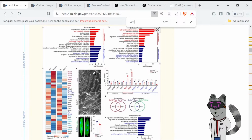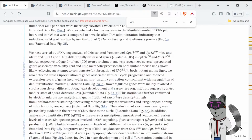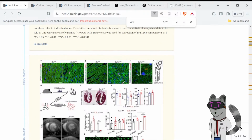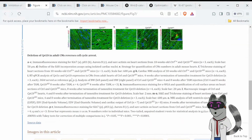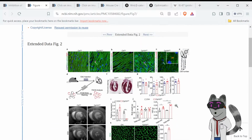And are these the counts? Abrasions reverts maturation of CMs, enriched biomedical processes. Wait, where are the calculations for the increases? Oh, it must be these, right? Well, this says relative expression. This is body weight. Okay, they showed us pictures. Where are the numbers? Extended data. How much do you bet it's in the extended data? I don't see it.